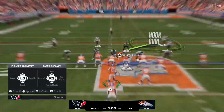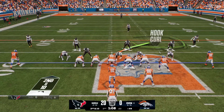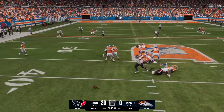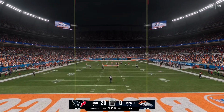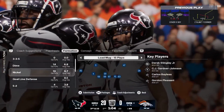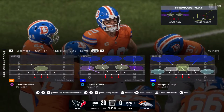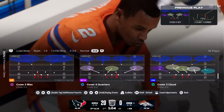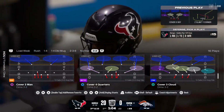After the incomplete pass, here now is 2nd and 10. Throwing Nix, and he'll be hit as he releases it, and that'll fall incomplete. So another incompletion there. He's hitting on fewer than half his pass attempts in this one, and that is not a winning formula. Yeah, so let's make sure we give a little bit of credit to the defense here. They've given him a lot to think about, a lot of different looks, and he seems a little bit confused trying to complete passes.